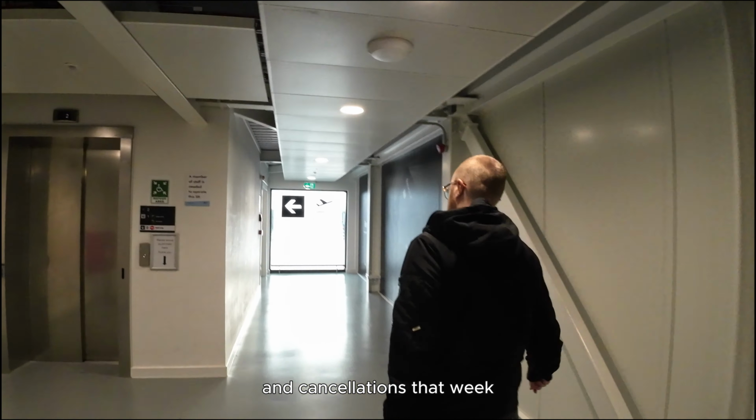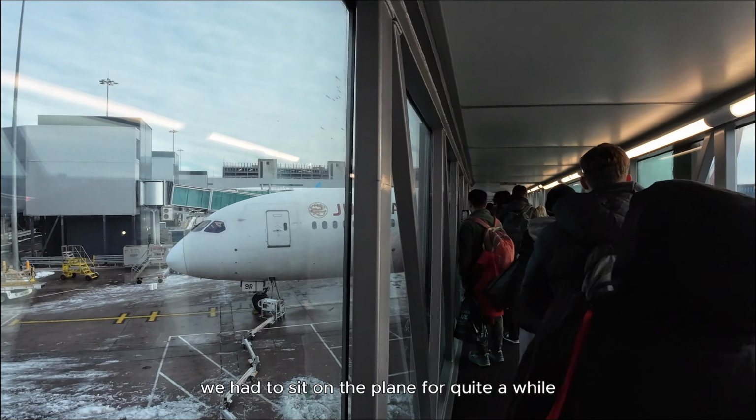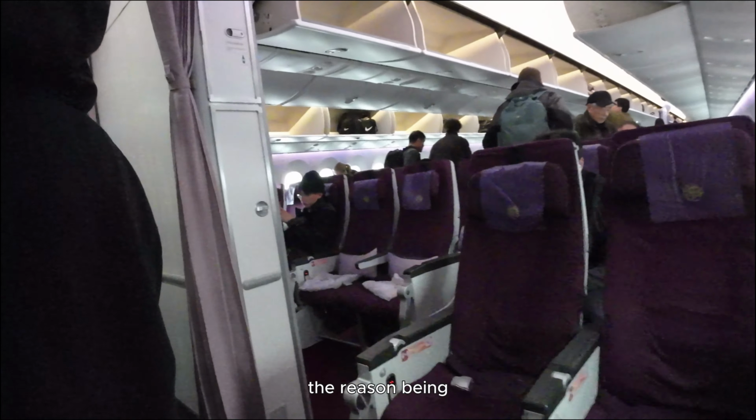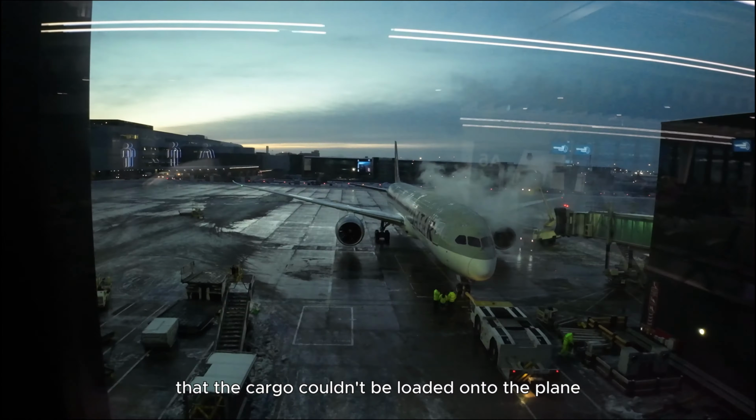Manchester Airport had a ton of delays and cancellations that week because of the snow. While we started boarding on time, we had to sit on the plane for quite a while before we actually pushed back and took off. The reason being that the cargo couldn't be loaded onto the plane due to icy conditions around the ramp. It wasn't a huge deal for us since we had a long layover, and after sitting there for 3 hours, we were then good to go.